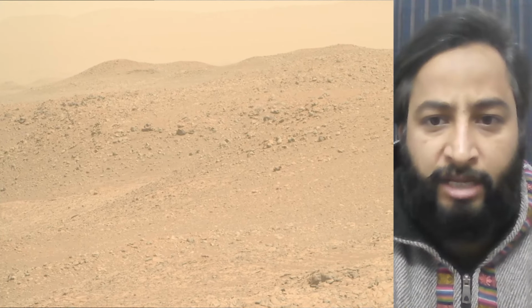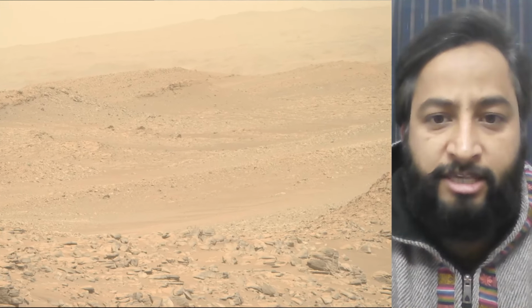Currently, Perseverance rover is traversing the Martian surface near a location the rover science team calls Airray.